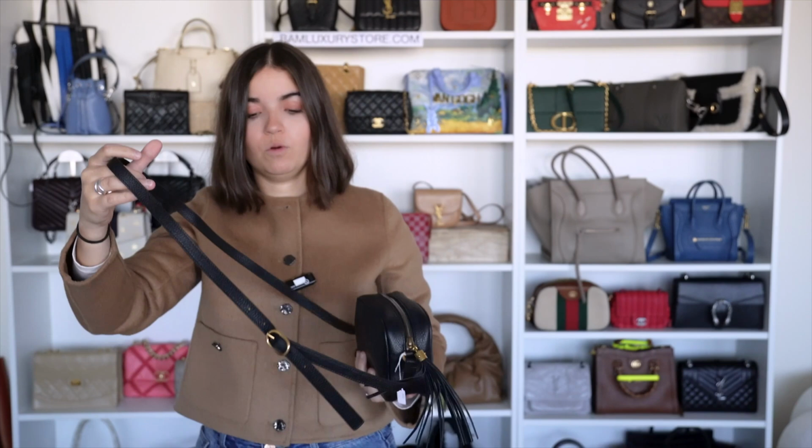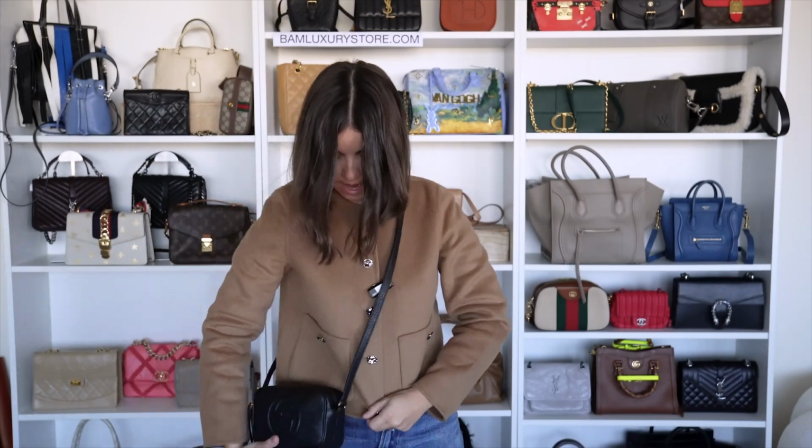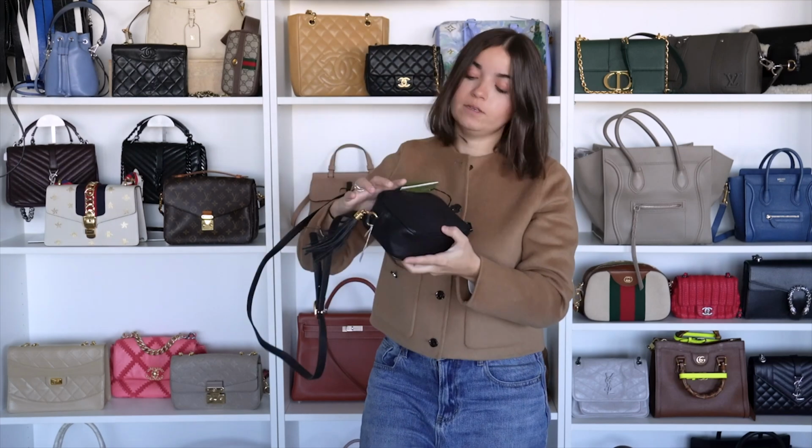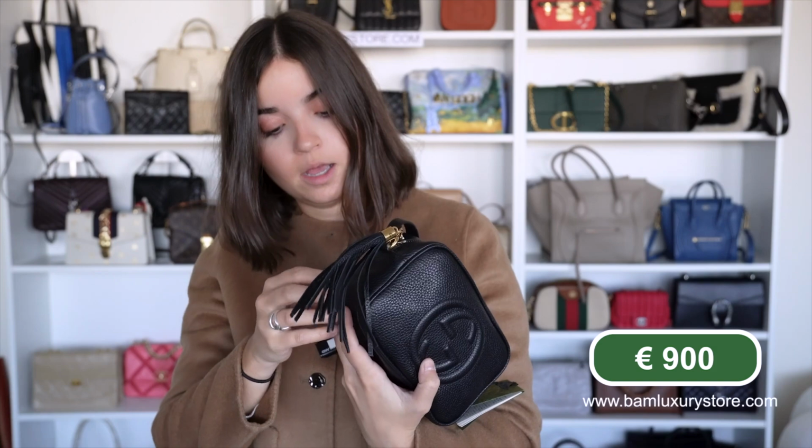This is a very fancy one, very easy and classic. You can wear this bag as a crossbody and you can adjust the size of it. So it's actually very, very cute and easy to wear. This is not a huge bag. It's brand new, completely brand new, so nothing to say. And the price is 900 euros, so below 1,000.